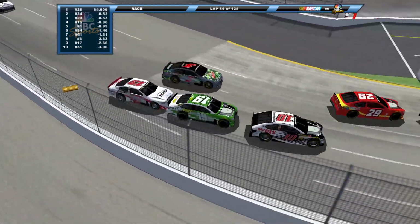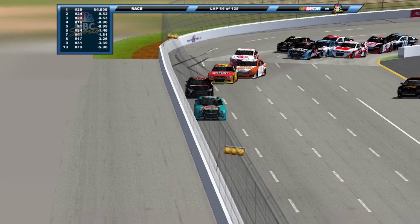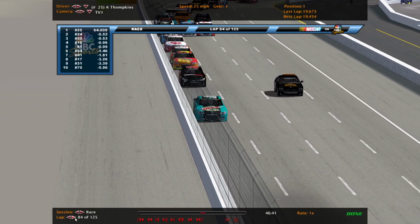Oh, wait, is that the 48? Yeah, the 48 with some more damage now. Rough day for these guys. Alvin Tompkins back out front here, and they're stacking it up off two. Like geniuses.